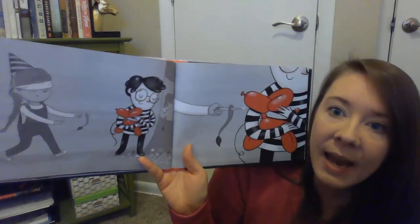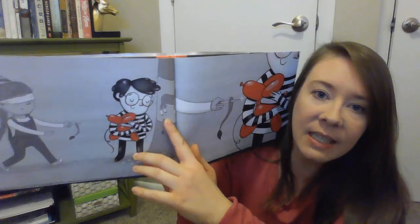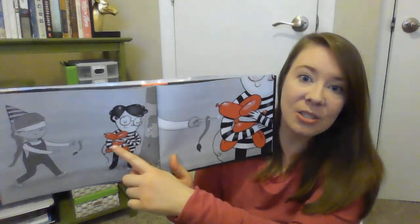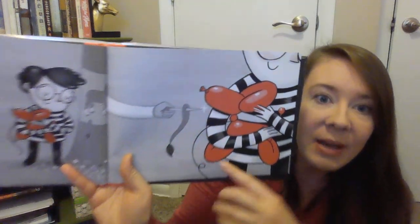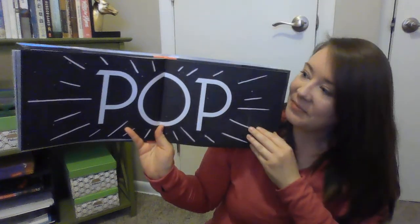But look what's happening. Do you see what this little girl's doing? They're playing pin the tail on the donkey. And so she's trying to get this little tail onto the picture. And the pin is getting so close. And then look, it's about to pop the balloon. Pop. Let's see what happens.